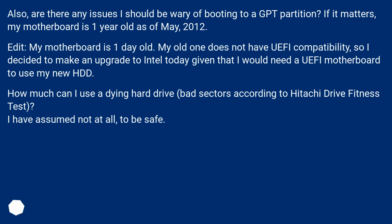How much can I use a dying hard drive? Bad sectors according to Hitachi drive fitness test. I have assumed not at all, to be safe.